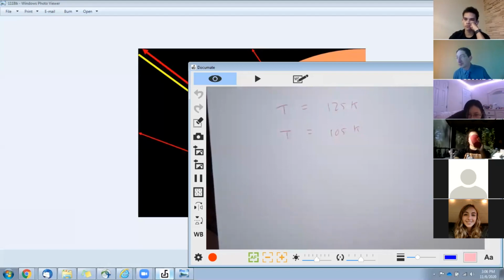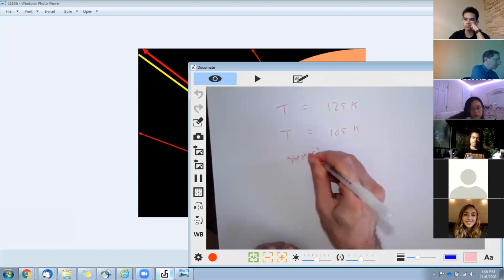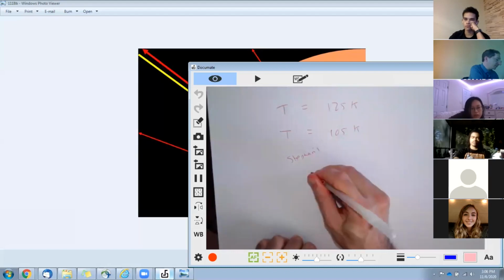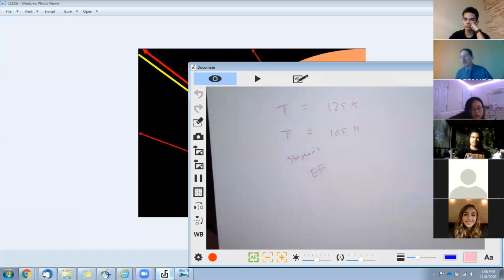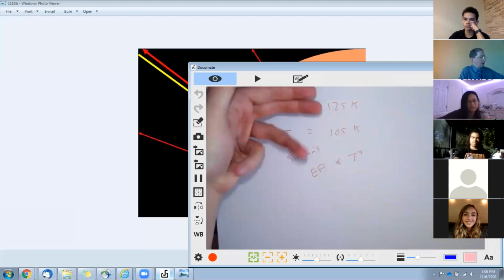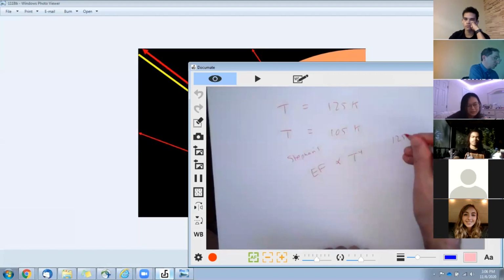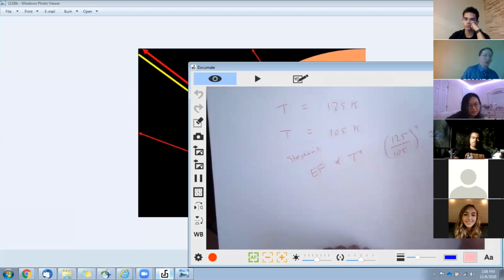How much more? We can use Stefan's law for that. These are thermal emitters, so go back to our black body equation. Stefan's law says the energy flux, the energy that's emitted per square meter per second, is proportional to temperature to the 4th power. So if we want to know how much more energy is coming out than we would have expected just from the sun heating it, it's 125 over 105 to the 4th power, which you put into a calculator, it's about 2. There's twice as much energy coming off this planet as is going into it from the sun.